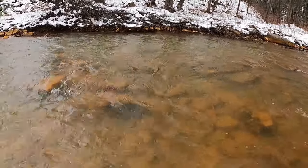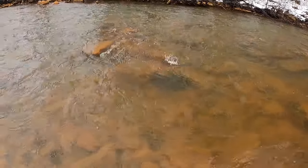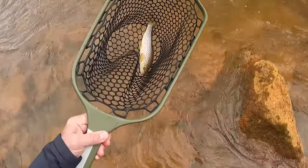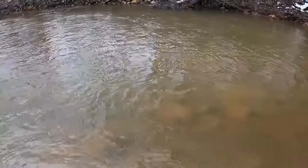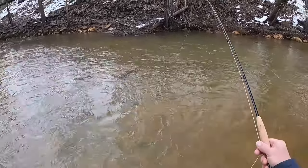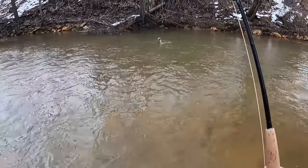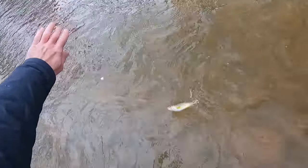There he goes, on the wormy. Nice. Hey, 8-9 inches. Nice. Beautiful. Okay. There he goes, on the wormy. I thought I had a hit out there. Nice fishy. A 10, 11 incher. Yeah, baby.